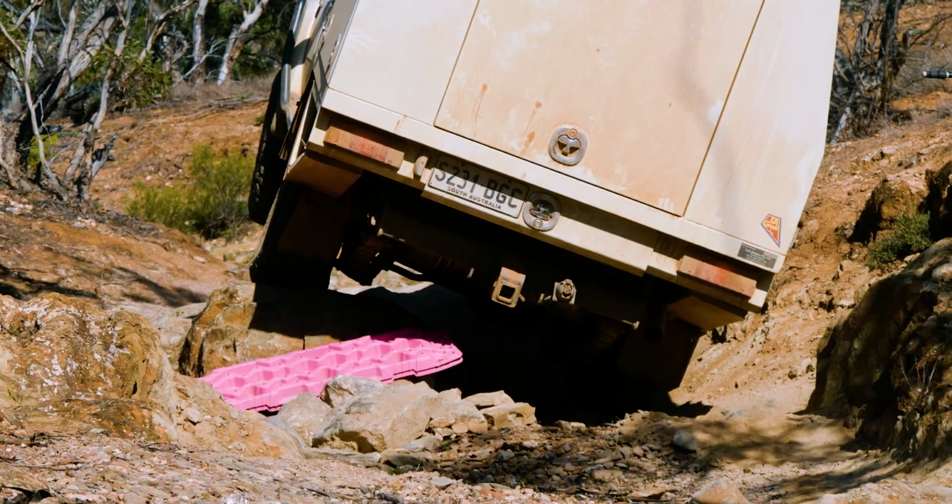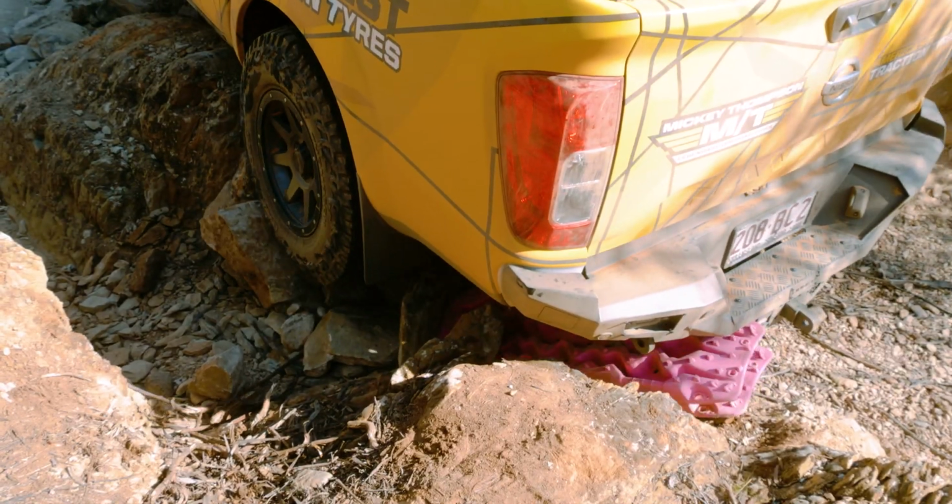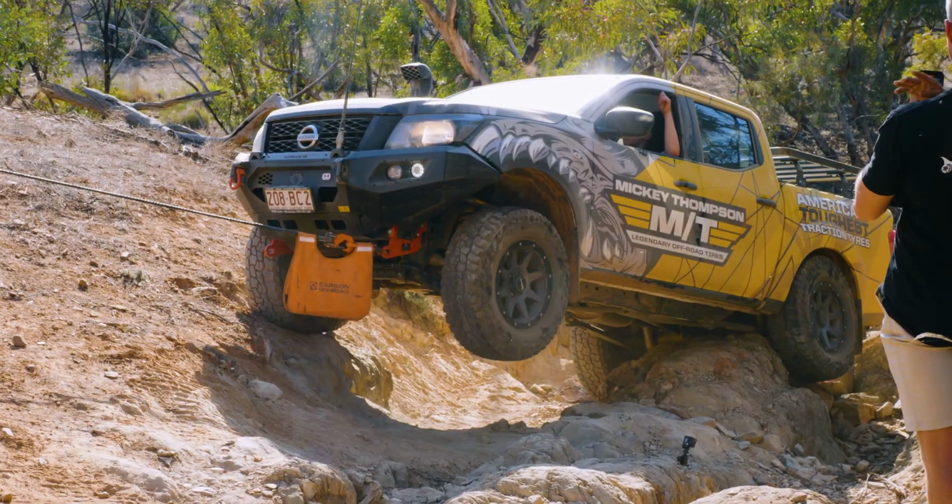Oh, do you want to do this? I think you should do it. This is awesome fun. It's usually what gets said before something breaks. The vehicle did start to slip down and it was going to create an issue where I could have damaged myself and my son Jamie.